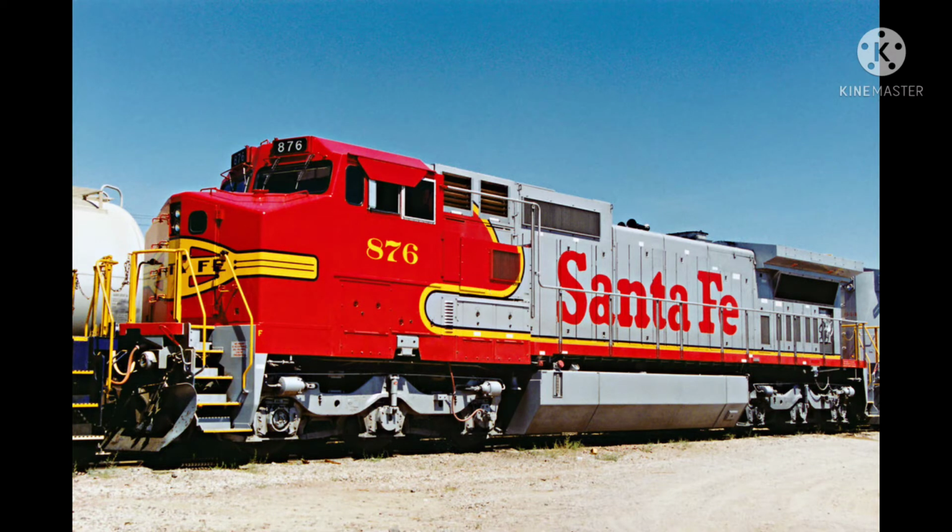Anyways, let's start the video. This episode, we're going to be talking about the General Electric Dash 8. For this episode, it'll just be mainly about locomotives that I'll be talking about. But, oh well, what can I say? Let's start with the episode.